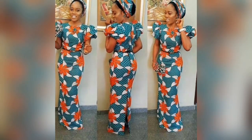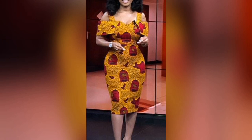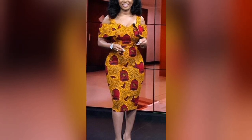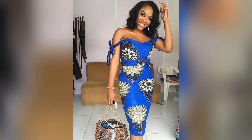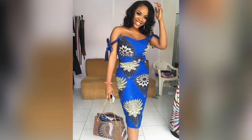Yes, guys, you can wear this gown. This gown is simple. You can wear it to church, to party. Yeah, this is also beautiful. I love the colors. The color is everything, guys. This is one of my favorites. Yeah, this is also beautiful. The color of the fabric is everything. Is on point.